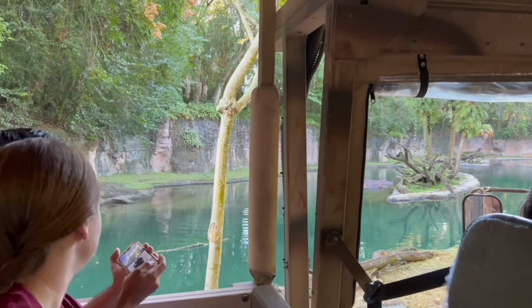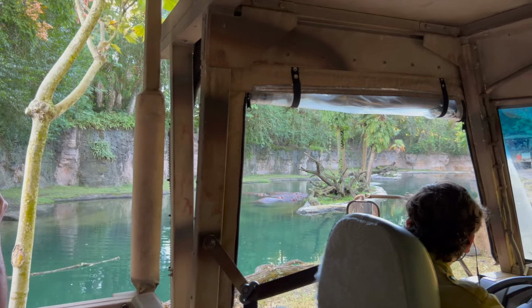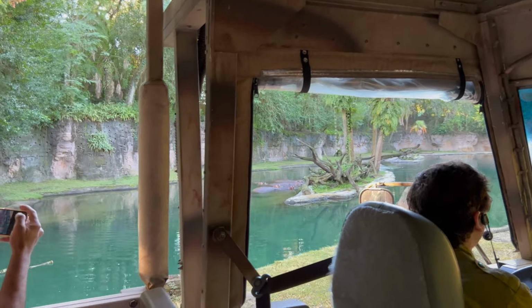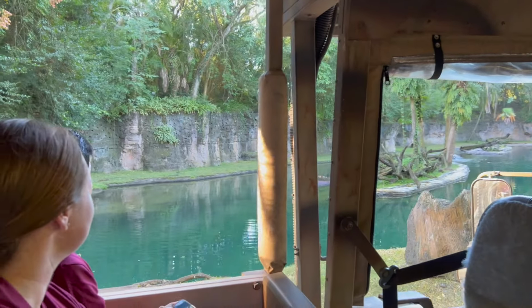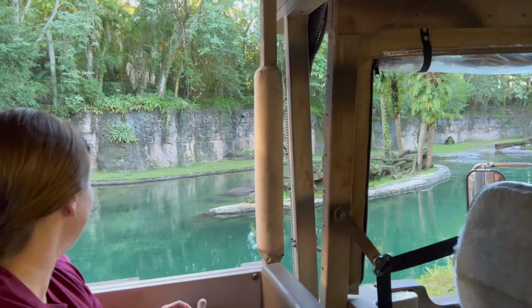Weighing upwards of about 5,000 pounds. That word hippopotamus in Greek means river horse. Almost purely made of muscle, so they sink straight to the bottom. They trot along the bottom of the water, holding their breath for about 5 to 8 minutes at a time. On land, hippos can run at speeds of about 30 miles per hour.